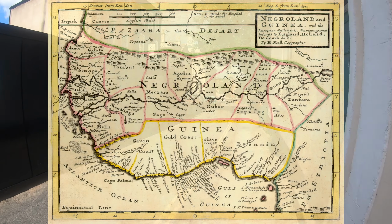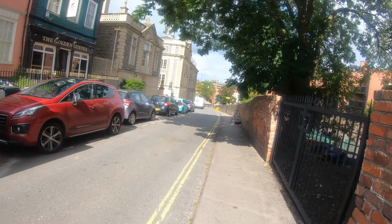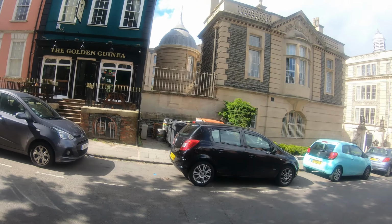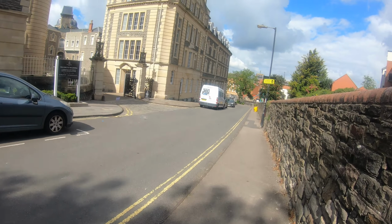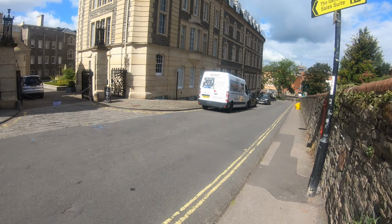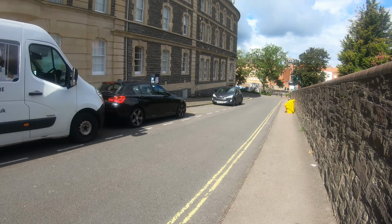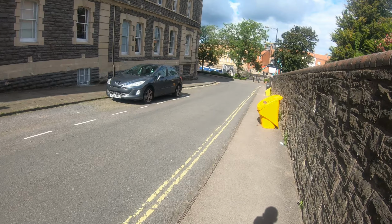So if you look at old maps of Africa, particularly in the 17th, early 18th century, the whole west coast of Africa, the sub-Saharan portion of Africa, is described or marked as Guinea. So you can see the place points of Guinea in this whole area and its connection to those early days of English trade in Africa.